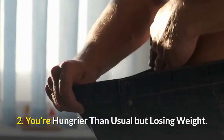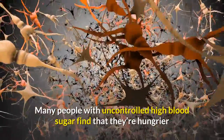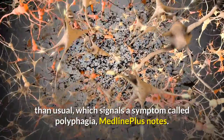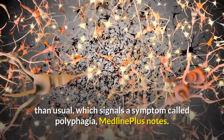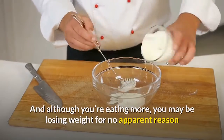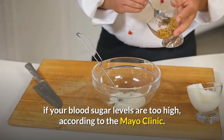2. You're hungrier than usual but losing weight. Many people with uncontrolled high blood sugar find that they're hungrier than usual, which signals a symptom called polyphagia, MedlinePlus notes. And although you're eating more, you may be losing weight for no apparent reason if your blood sugar levels are too high, according to the Mayo Clinic.